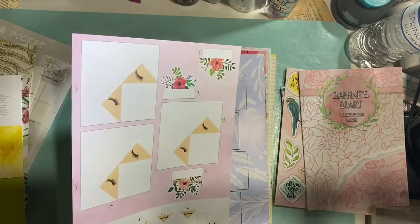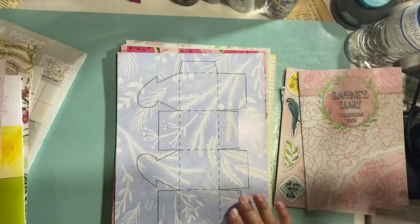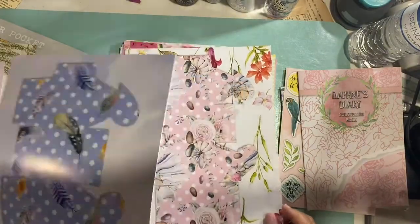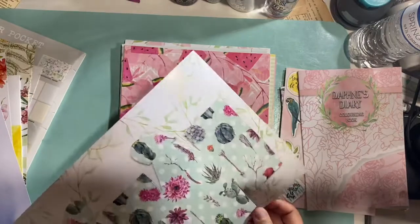Oh, this is supposed to turn into something. These are little boxes. So those are really cute to take out and put together and then put little trinkets inside. So all of these you just punch them out.